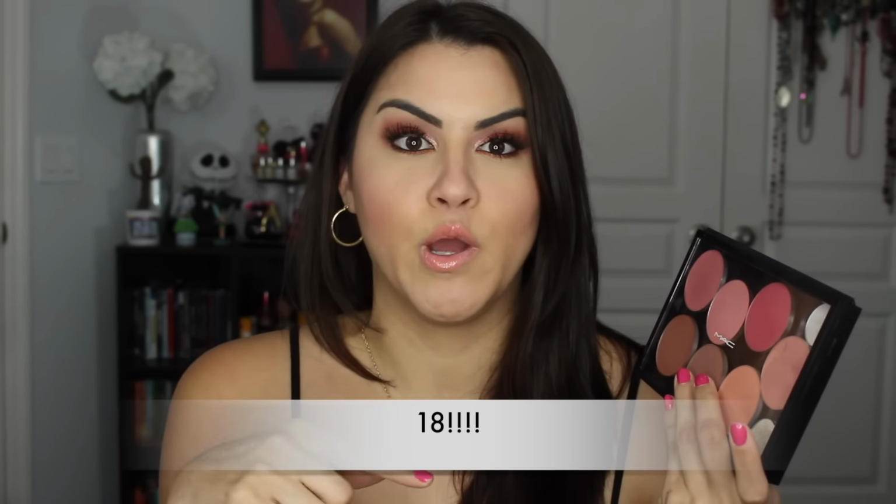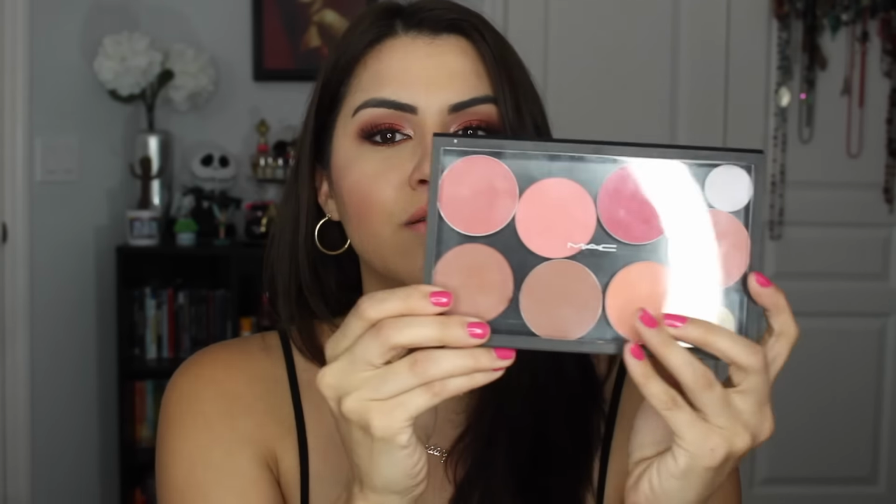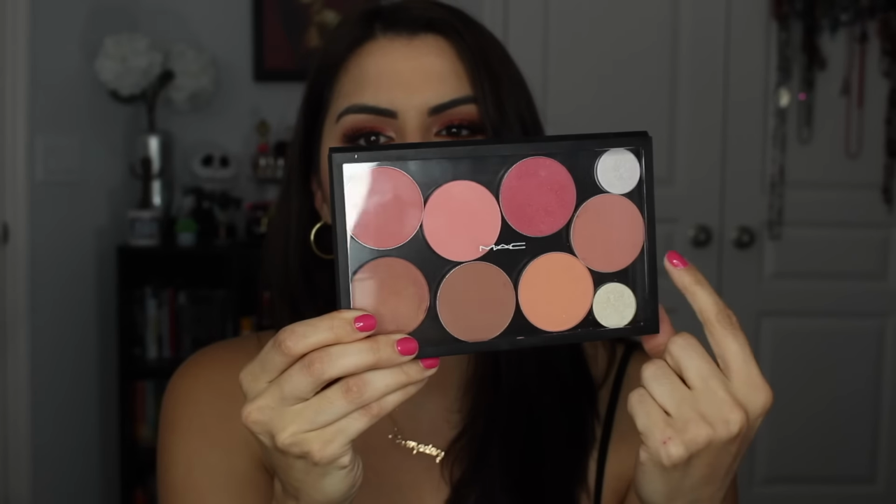Another one that I want to talk about is MAC blushes in general. They're the ones that I have the most of. I don't even want to count how many I have. I'll probably put around here how many if I do count them. But I have a ton of MAC blushes. I did break a few of them in here just by depotting them. But I absolutely love MAC blushes.